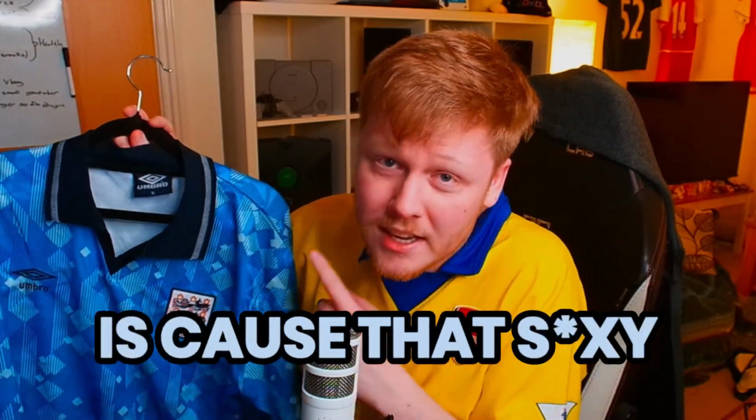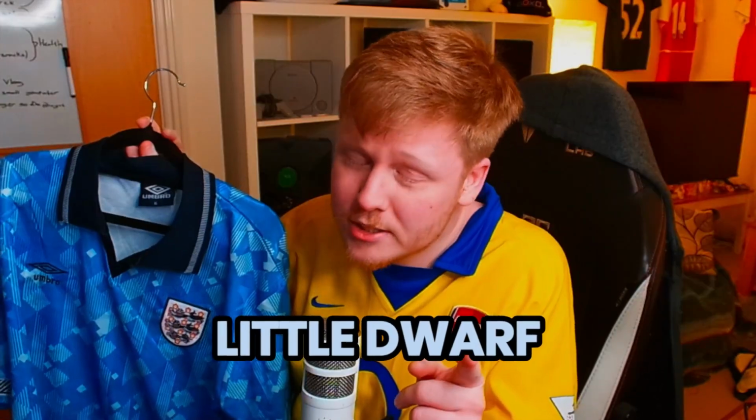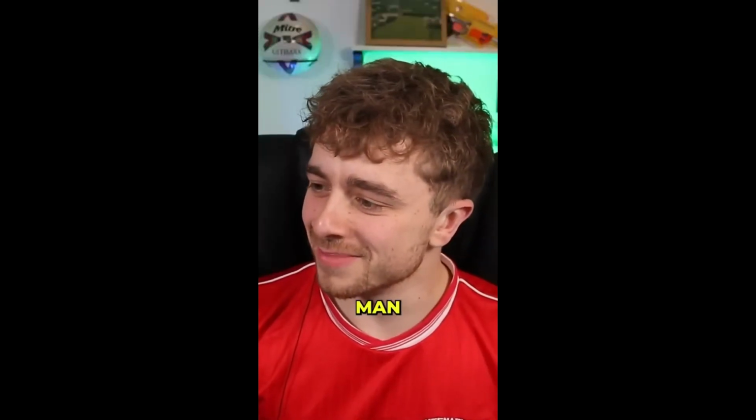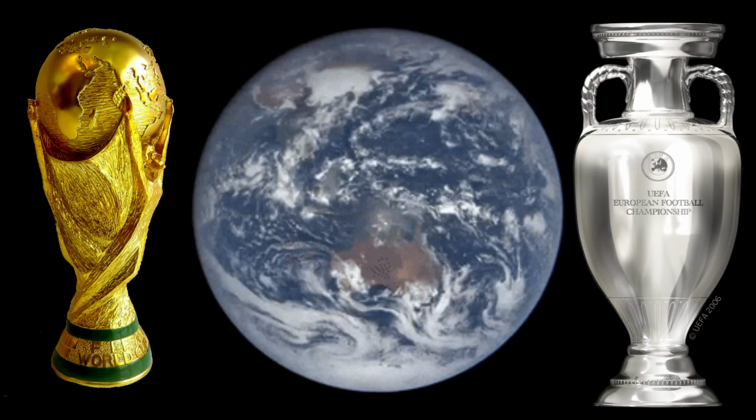I saw it on Vinted. The only reason I wanted this England kit is because that sexy little dwarf Chris was wearing it in that shoot. Silly tiny little man. Next up, the other national team kits.